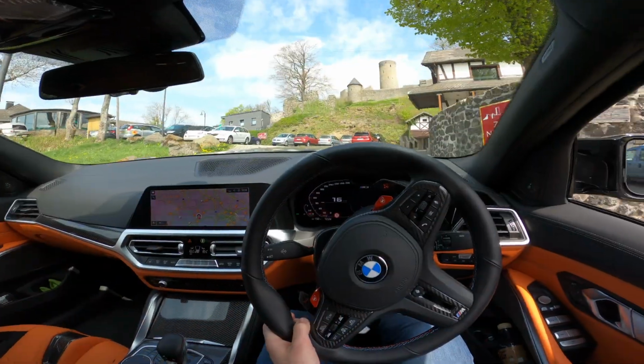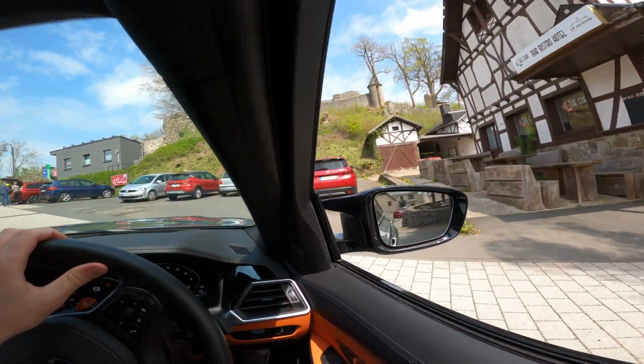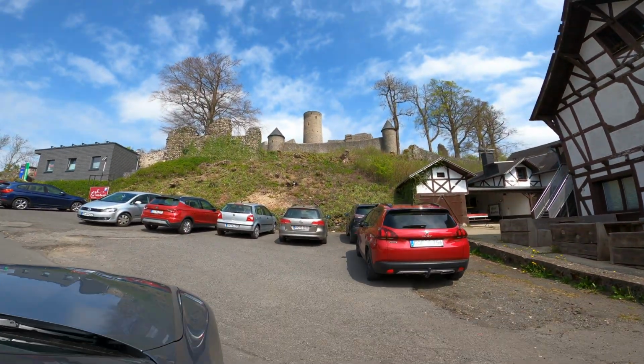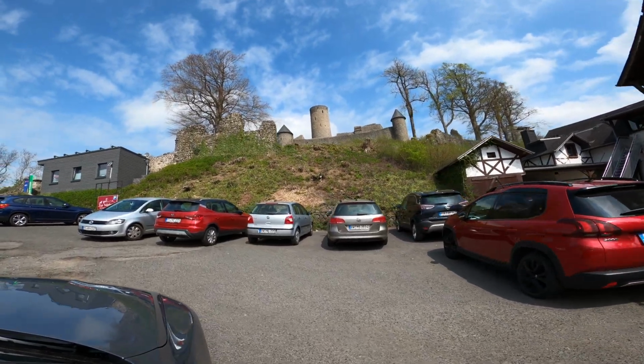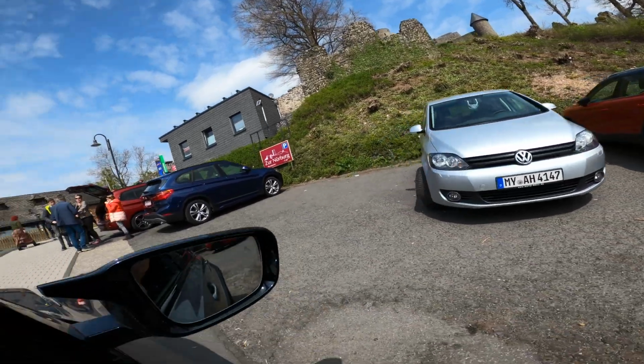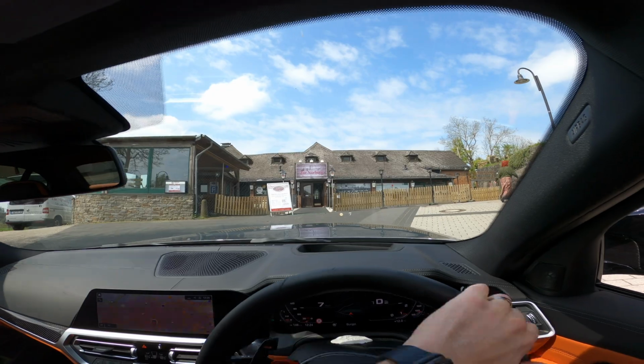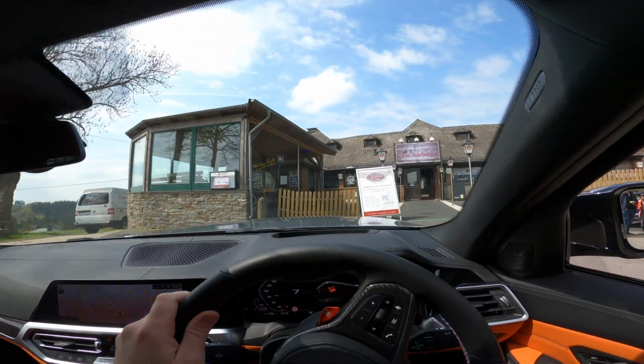Well, not literally the top of the castle, it will take you to a point where you can park your car and you can then go up the castle. Very, very reasonable price, it doesn't cost an awful lot, and I think it's well worth it. Too many people come to the Nurburgring and don't explore this, and if you head to the top of the castle, you get a really nice view of the whole of the Eifel region as well. So again, something different to do that doesn't involve hitting the track.